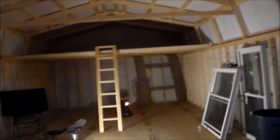I'm starting to run rough in some electrical. Got my breaker box and my solar panels set up, little heater. So I'm starting to run my electrical. Oh man, my plugs. I'm getting ready to run some light switches, do a couple things.